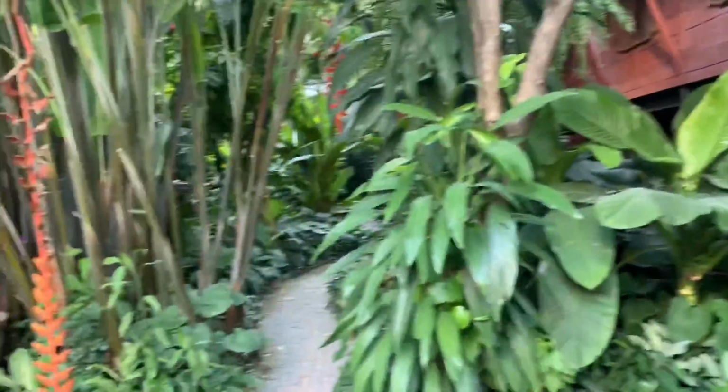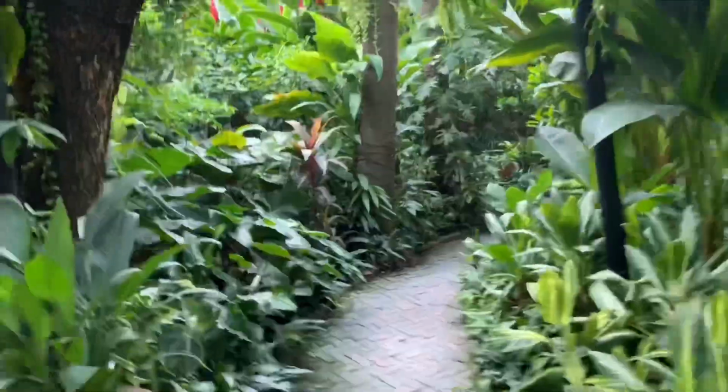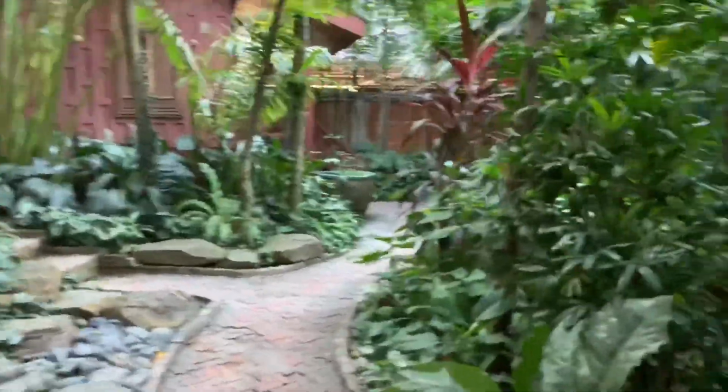Now we're just going to go back inside and check out the garden. Okay, so right now we are inside Jim Thompson's garden. There are a bunch of trees and different kinds of plants, and in total six houses are built into one, like the Thai traditional homes. Now we're going to go explore the inside of all of his collections.